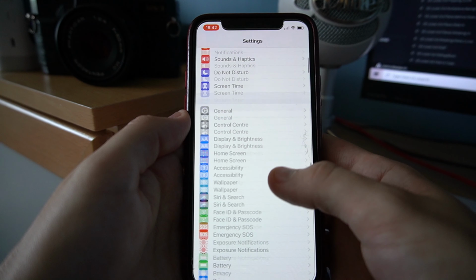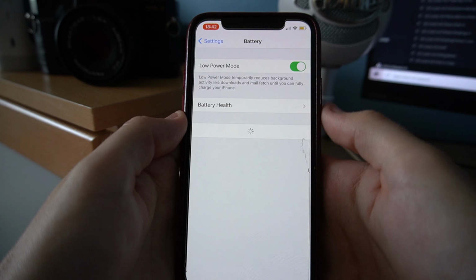If you plan to buy one of these used or refurbished, I highly recommend you find out the battery health before buying it, because you might find yourself, even with a really good battery, turning on low power mode throughout the day. To turn on low power mode, simply go to settings, battery, and then turn on low power mode.